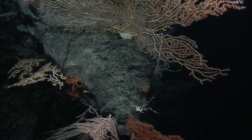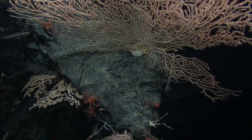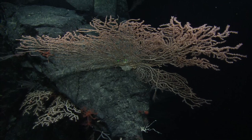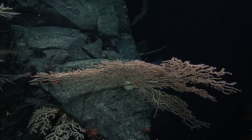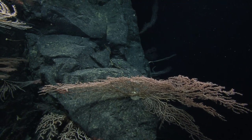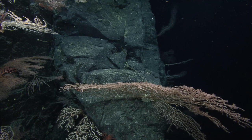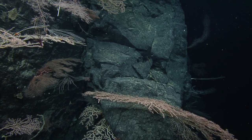Oh, wow, this lighter color is great. There's a big colony coming up. We can have a look at that also. I'm not convinced. Wow. The one that's in the corner sticking out is probably a bamboo, the thin one, like this. That is a massive colony. Just so much to look at. Wow.